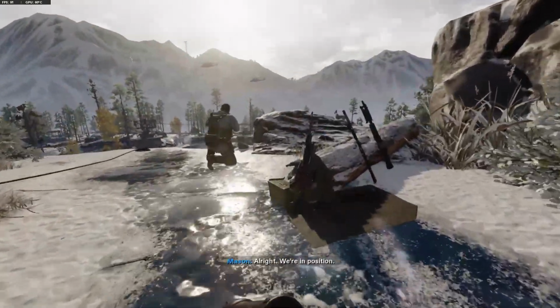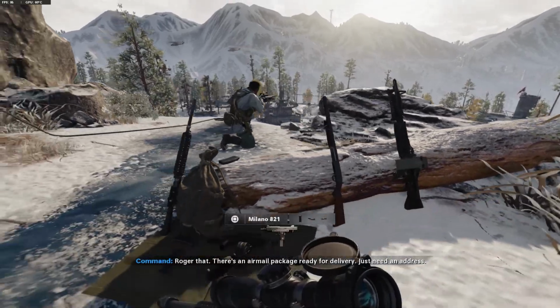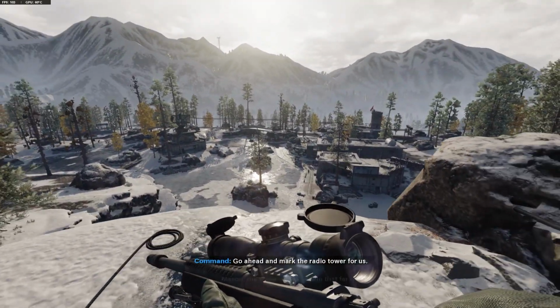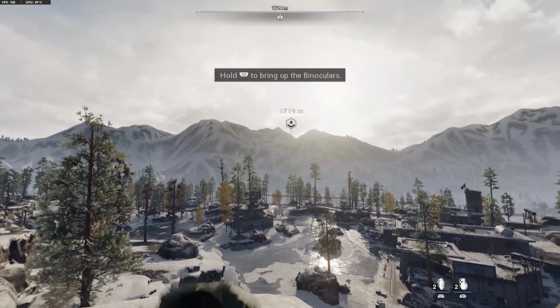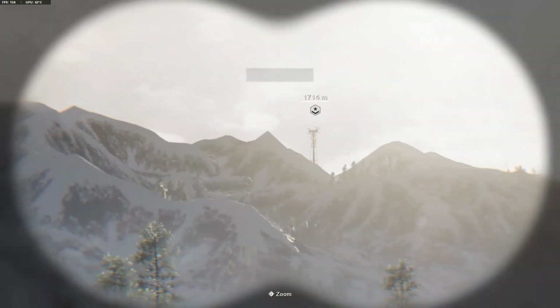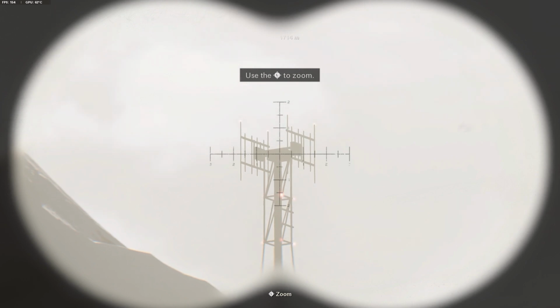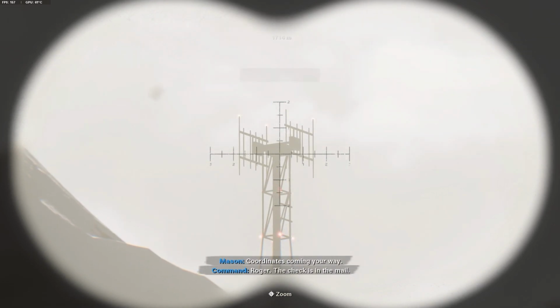All right, we're in position. Roger that. There's an airmail package ready for delivery. Just need an address. Go ahead and mark the radio tower for us. Base of the tower's up above on that far ridge. Coordinates coming your way. Roger. The check is in the mail.